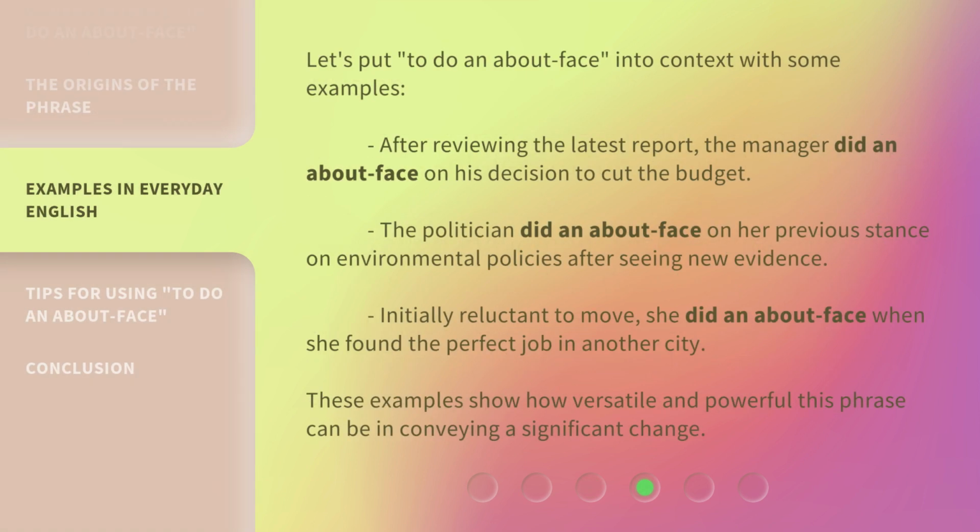Let's put "to do an about face" into context with some examples. After reviewing the latest report, the manager did an about face on his decision to cut the budget. The politician did an about face on her previous stance on environmental policies after seeing new evidence. Initially reluctant to move, she did an about face when she found the perfect job in another city. These examples show how versatile and powerful this phrase can be in conveying a significant change.